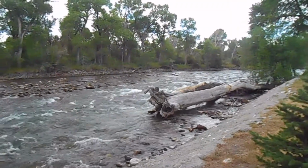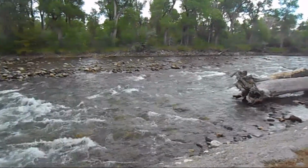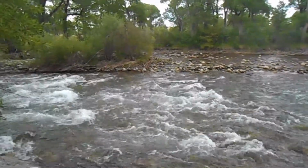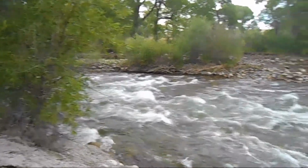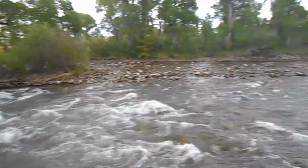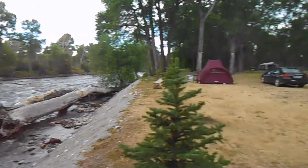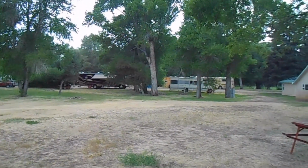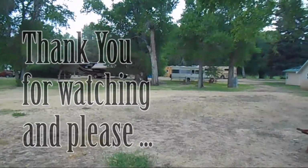This is about 125 feet from our campsite for the night. Is this awesome or what? Now we can't see this from Class C, but we can hear it. And it's just awesome. There's Class C over there, see her? So we're not very far. It's starting to rain, we're gonna get in.